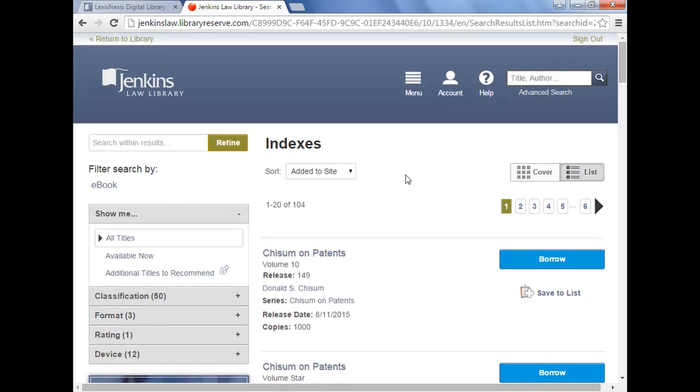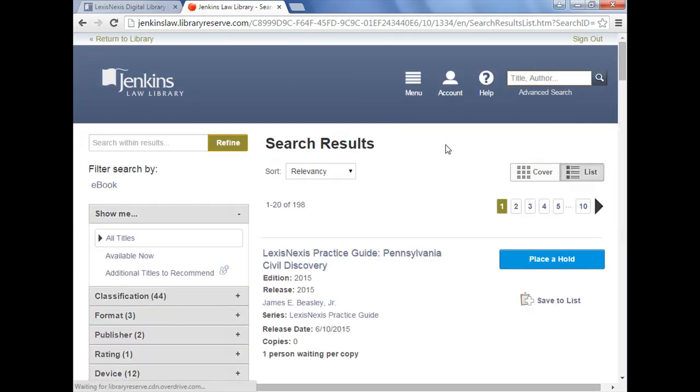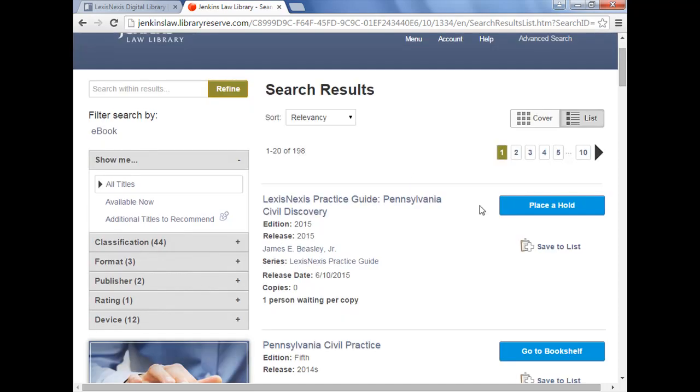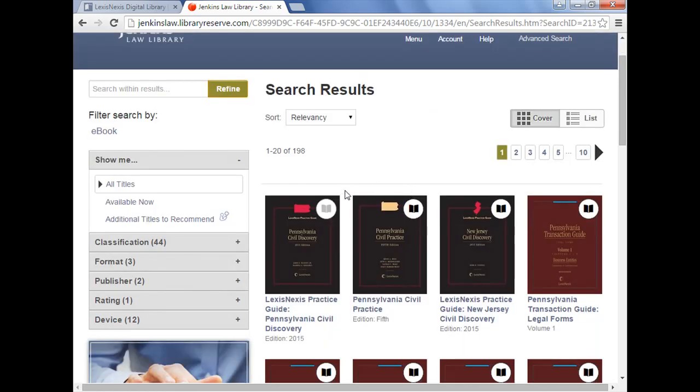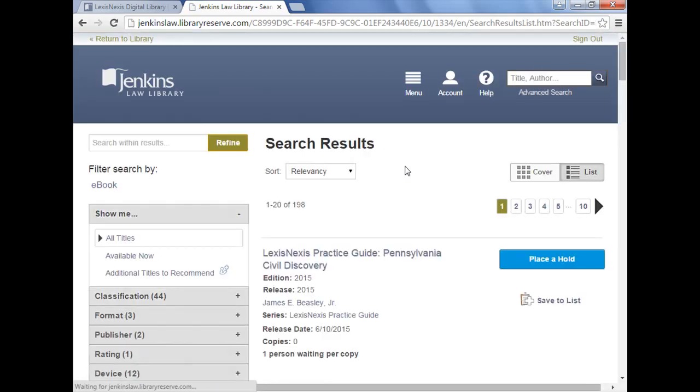So what did I just say about place a hold? Well, let me show you what happens if you want a title and someone else has checked it out already. So pardon me, but I gotta type here. Pennsylvania Civil Discovery. Let's say you need that volume, and you come in, and it's really obvious. It says place a hold. Okay, and if you see it from the cover view, you'll get some hints that it's out. The book icon is gray as opposed to black over here. And if you mouse over, it says place a hold. If it's in list mode, it makes it pretty obvious, you know, with the blue button.